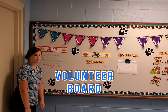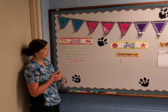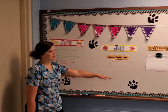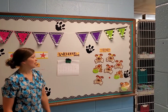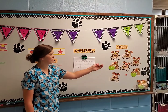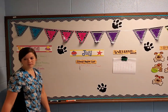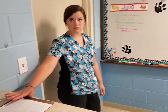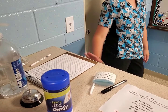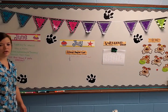So when volunteers come in for the day, they can check this out. This tells them all the events that are going on, things we need help with. And then on this side we have a to-do list, so they can see what we need help with during that day. Once it gets done, they just take the tag off. If it needs done, then they can put the tag up. They sign in here so we can track how many hours we're getting from volunteers. But this is just kind of their little area to know what's going on in here.